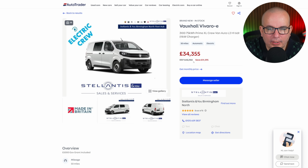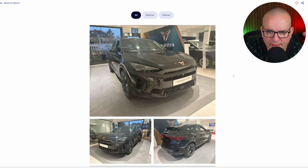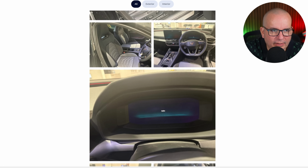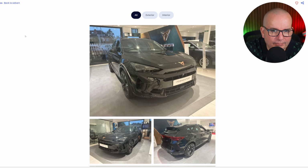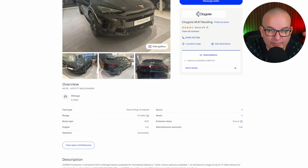Okay, often on the commercials you'll see they're excluding VAT. That's including VAT. Cupra Formentor 1.5e hybrid VZ2 DSG automatic. I love this car. I think they're brilliant, absolutely brilliant. I think they look great, they drive great. I love the interior.